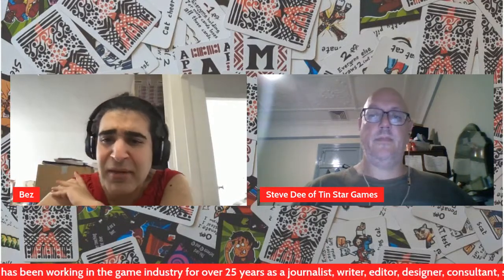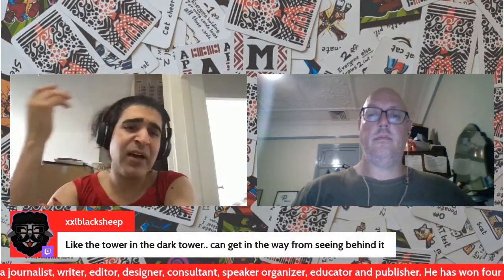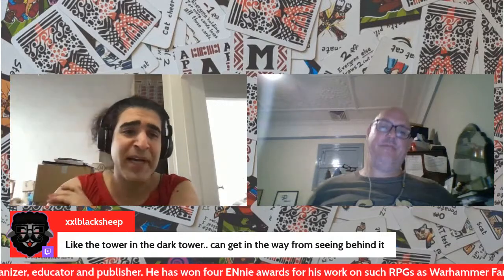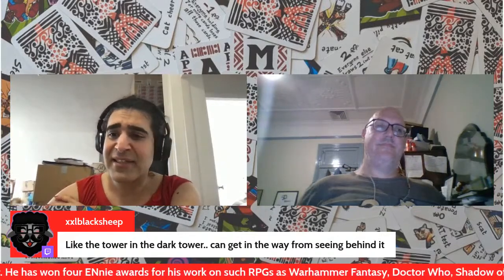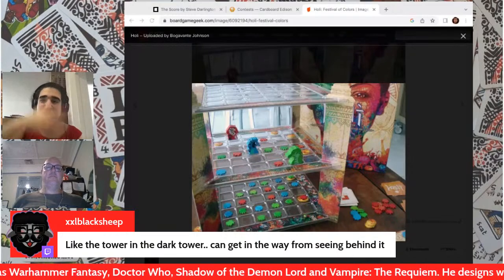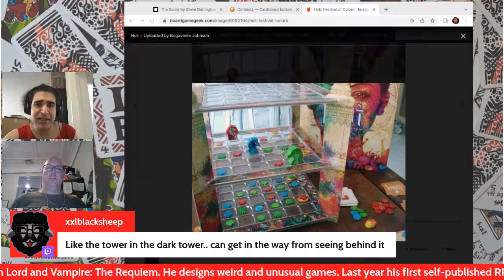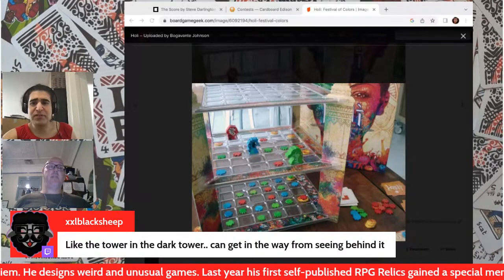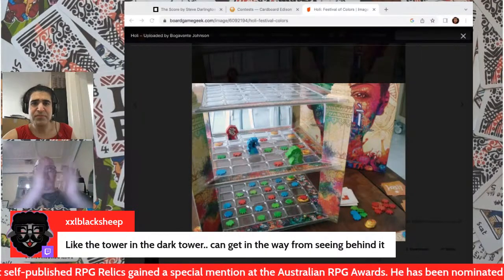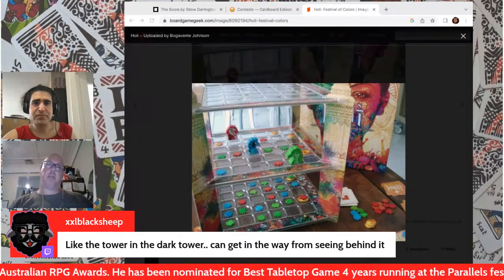Black Sheep says virtual bits can sometimes get in the way of seeing what's happening. So you mean elevated bits, like the tower in Dark Tower can get in the way of seeing what's behind it. Yeah, I totally get that, and I get that there might be an accessibility issue with needing to look around and see what's going on at this elevation. But here, I think it's not as bad because you've got all the gaps, maybe. I think it's an interesting design challenge to try and make it pro-social rather than anti-social, to make it something that you want to look around and peek through. And maybe the key is to make it a connecting game where you're trying to see people through it, and concentrate on what you can see as opposed to what's blocking. That could be really interesting.